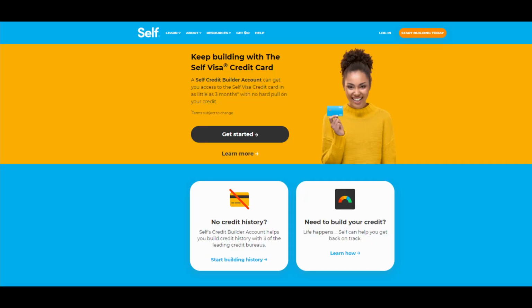Now, onto the secured card from Self. After a minimum of 3 months and you have paid in at least $100, you unlock the option for the secured card. It has no hard inquiry, no annual upfront deposits, and is a Visa card, so accepted all across the U.S. and the world.